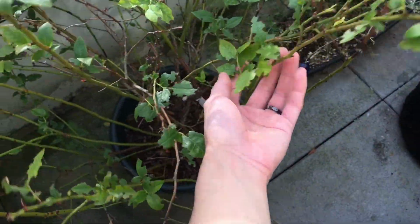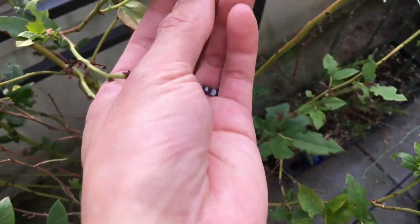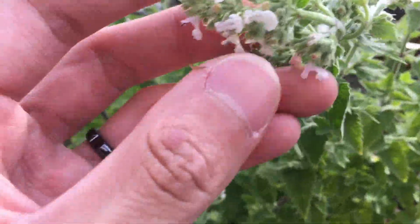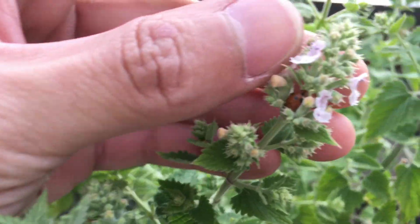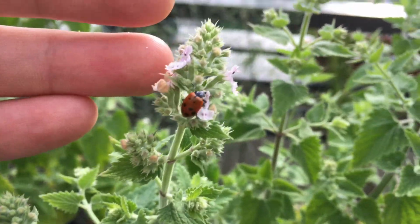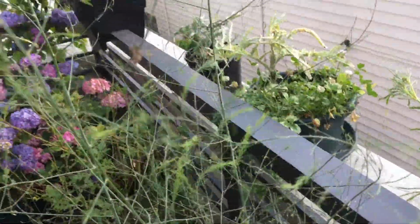And here we have the blueberry. I kind of trimmed away the dead stems and leaves, and these newer leaves look a little healthier. I think the black vine weevil problem has been controlled, not totally. And the catnip, you can see it's finally flowering. And here we have a little friend, a ladybug. Just look at it. And yeah, hopefully these will give us some bees.